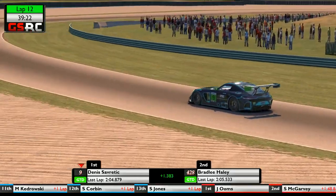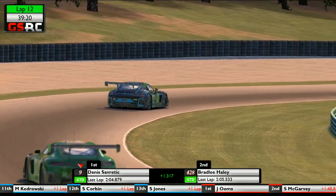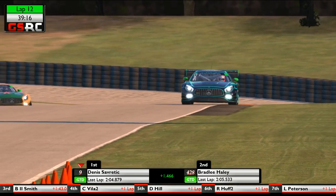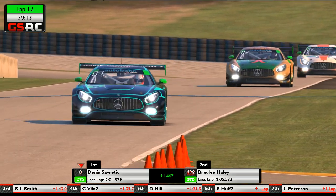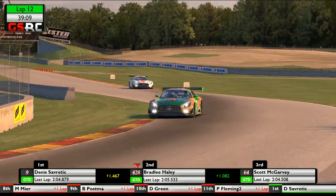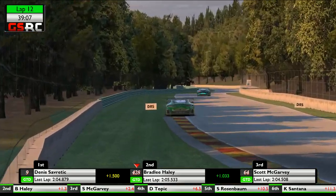I think Steve Jones did manage to hit every single corner, and not to mention give Denise a little bit of a heart attack seeing a spinning prototype right in front of him. That sets him well back of the rest of the pack. He's now got 20 seconds just to get to 12th in the form of Mark Kudrowski.